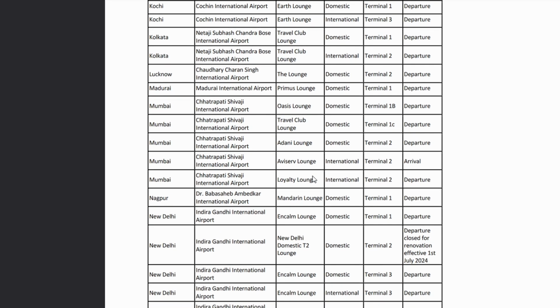And one more thing, this Aviserve lounge is a pretty good lounge. It is only at the international arrival. If you are traveling to Mumbai from an international destination, and before you exit the airport you want to just rest there, this lounge even has some sleeping pods, I believe. I haven't visited this lounge myself, but I believe they do have that.